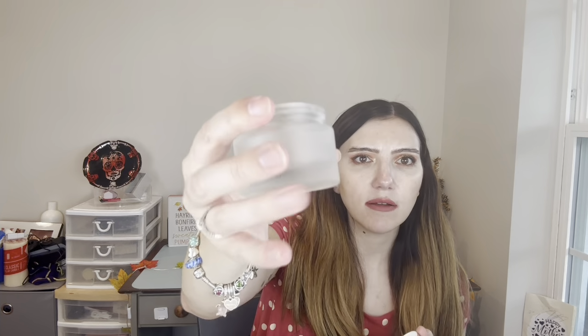Then we have from Kate Berkey, also from Bostrom. I believe this is glass or plastic, I don't know. You get a lot of product. This is the Vitamin C Intensive Face Cream. I did think you got a good amount of product all the way down. I think they're kind of overpriced, but it was really nice, like a thick moisturizer.